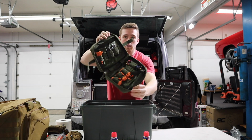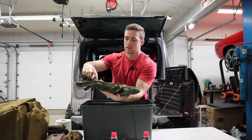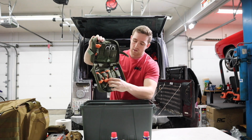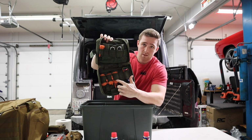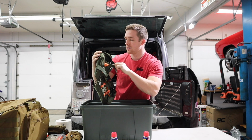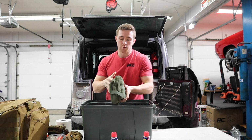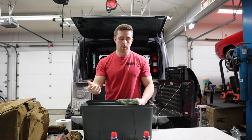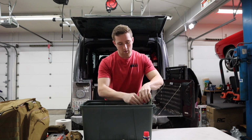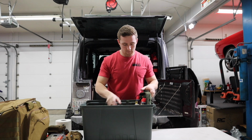And then this is what I keep in here. So I have 2 like Master Locks, which I like to keep in case I want to lock stuff up. And then this is more like for tents or if you want to tie something up, some bungee cords. I have some zip ties, electrical tape, like Velcro. It's almost like a Velcro zip tie. So if you want to Velcro something up instead of using a zip tie, which is nice because it's easily adjustable. Moving on.